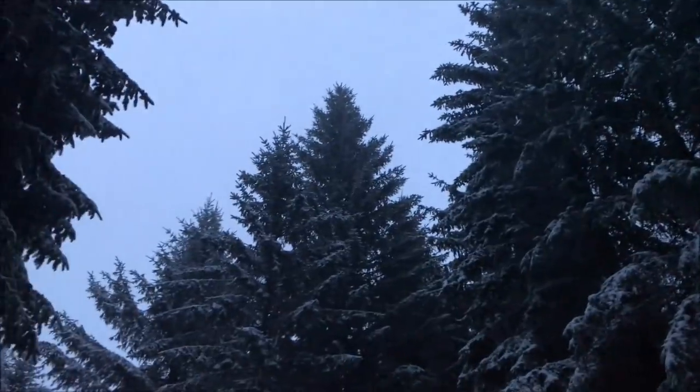Let's do some walk around. You can see how much snow it fell. More than I thought. Still falling. Let's wake up the G. We really have to go. G. Wake up.